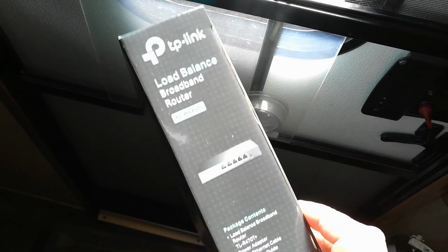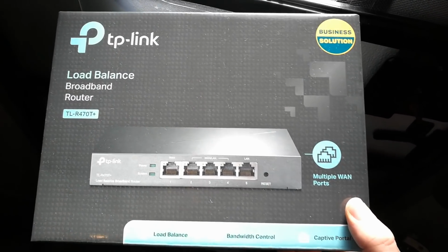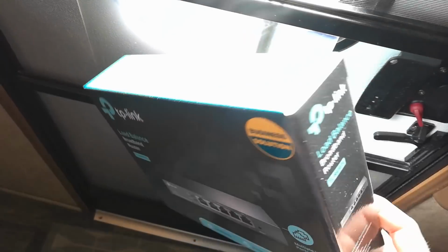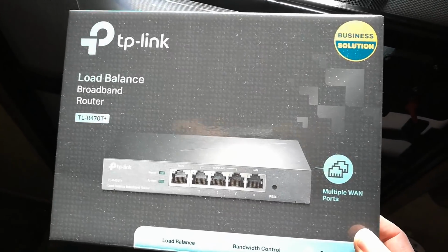Let me just start out. It was only $50, and it does an excellent job at what it's supposed to do. It's not like a wireless router. They could put that in there. I wish they did, because then I could eliminate a few wires and one more device, my Asus router. But anyhow, this thing is awesome.